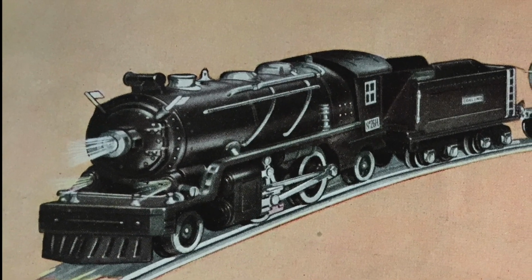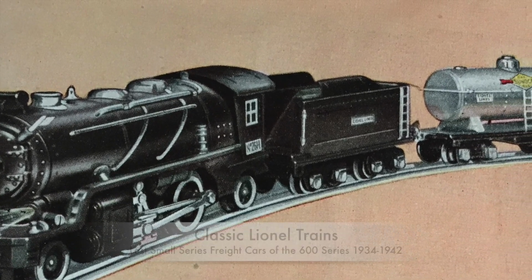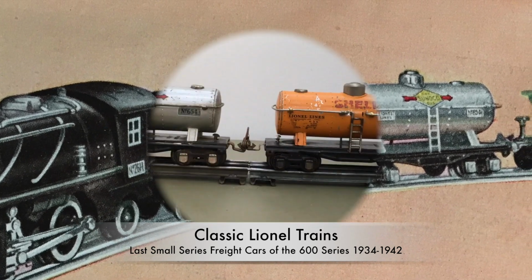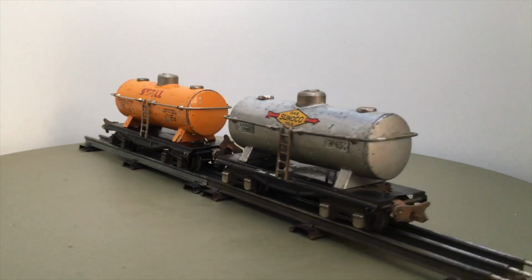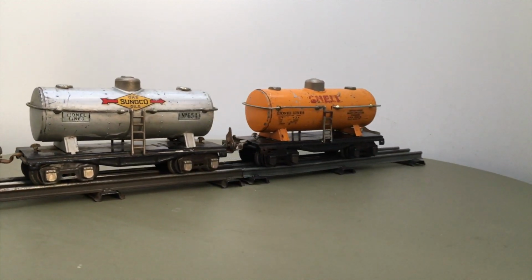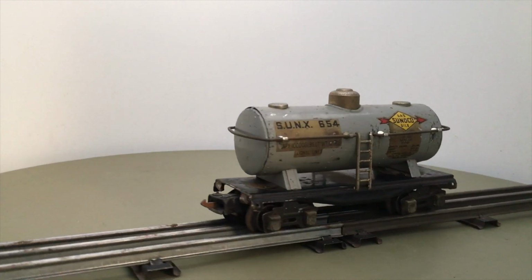These cars replaced the four-wheel cars by those with eight wheels, but still used a similar body design. There were cattle cars, box cars, even a grain car and a tank car. From the tank car, many variants were produced, and you see here one of the many Sunoco and Shell variants. These cars remained in production until the end of the pre-war period.